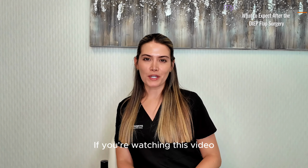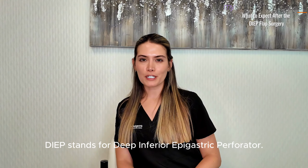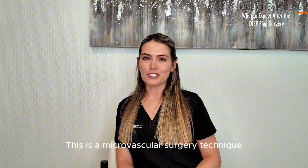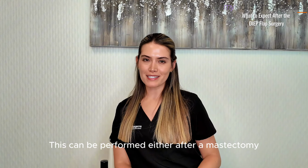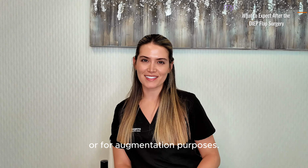If you're watching this video, your physician has deemed you a candidate for the DIEP flap surgery. DIEP stands for Deep Inferior Epigastric Perforator. This is a microvascular surgery technique wherein the tissue and vessels from your lower abdomen are harvested and transferred up to your chest. This can be performed either after a mastectomy to reconstruct the breast or for augmentation purposes.